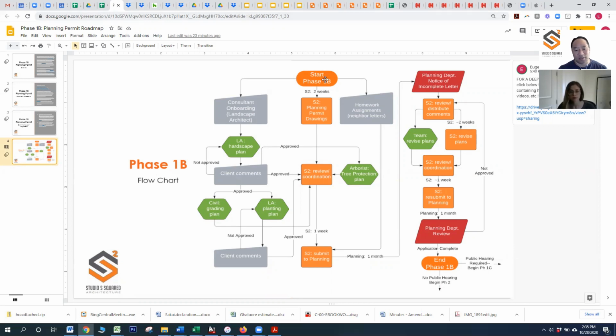Really, the process starts out with you onboarding the landscape architect. Simultaneous to that, Studio S Squared will be preparing our portion of the planning permit drawings, which we'll go over in a second. This is also a good time, while the drafting and design work is going on, for you to begin some of those neighborhood outreach efforts. So talking to your neighbors, bringing those blank form letters around for hopefully their signature of approval, et cetera, et cetera.